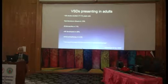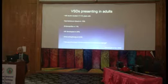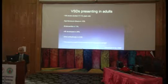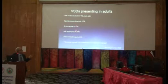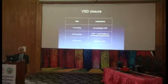There's a study back in 1998 by Neumeier of 188 adult patients from 17 to 72 years of age. Even in adult life, spontaneous closure occurred in a small percentage, 10% of patients. Endocarditis was a big issue, 11%. Aortic regurgitation developed in about 20%, and atrial arrhythmias in about 5.5%. So the course of an adult VSD is not necessarily benign based on that sort of study.